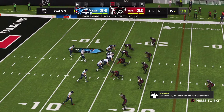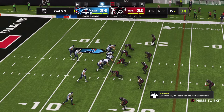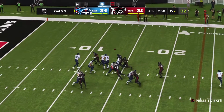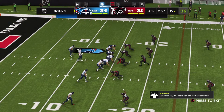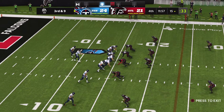It's been a very hotly contested game to this point. Just a field goal separating these two teams as we get set for the 4th quarter. On play action, Mills. And that one going to be off target and incomplete. The Titans on 3rd down. They've hit on half of them, 5 for 10. This is 3rd and 9.